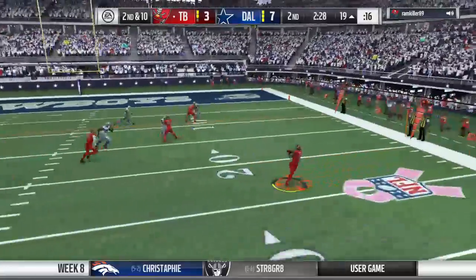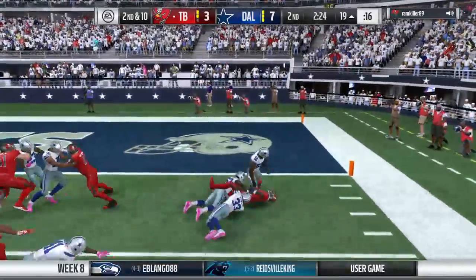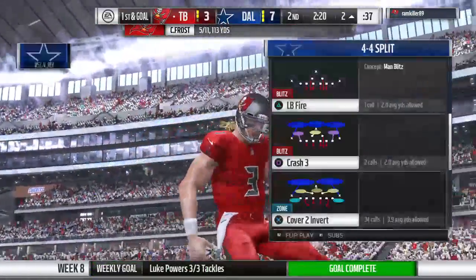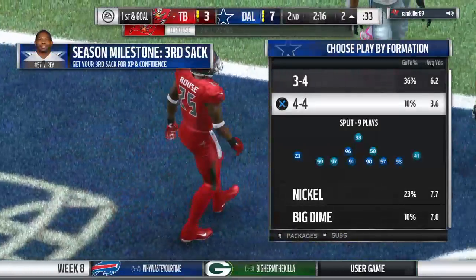They're going to look to throw. Out to the flat. That's complete to his running back. And eventually stopped just shy of the goal line, right around the 2. That one good for 17 yards, and now they've got it 1st and goal.